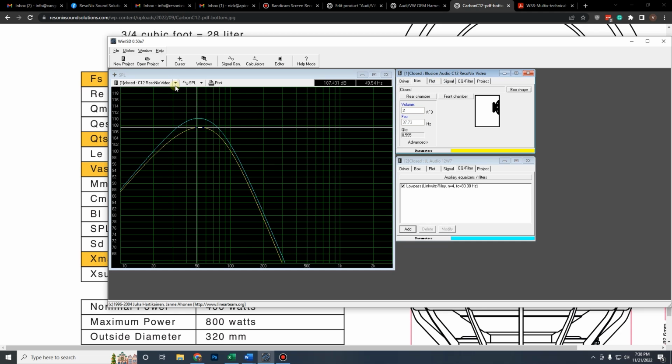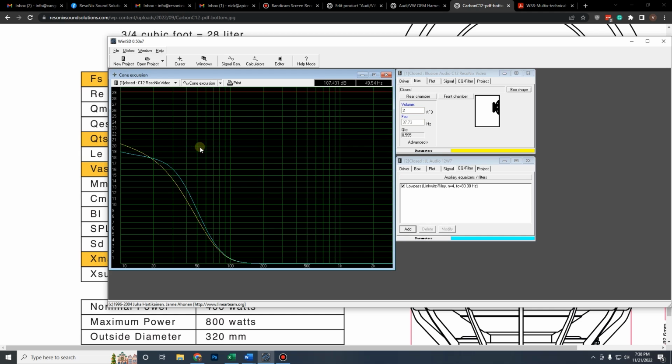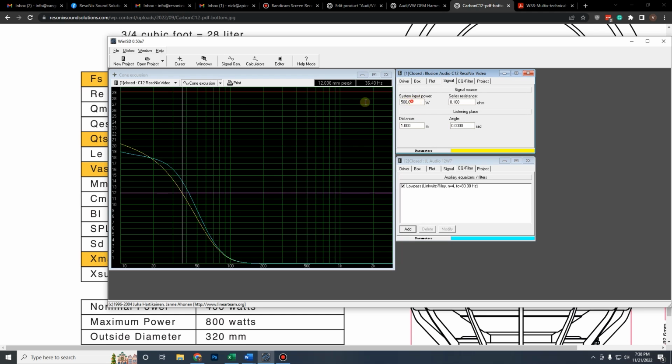But here is where things get interesting. We can go into the excursion and we can see, we know that the C12 has 12 millimeters of excursion. So that is actually technically maxing out with 500 watts of power in a 2 cubic foot enclosure. So we either have to lower the amount of power applied or lower the enclosure size. Just to keep it simple, let's just go with power applied.